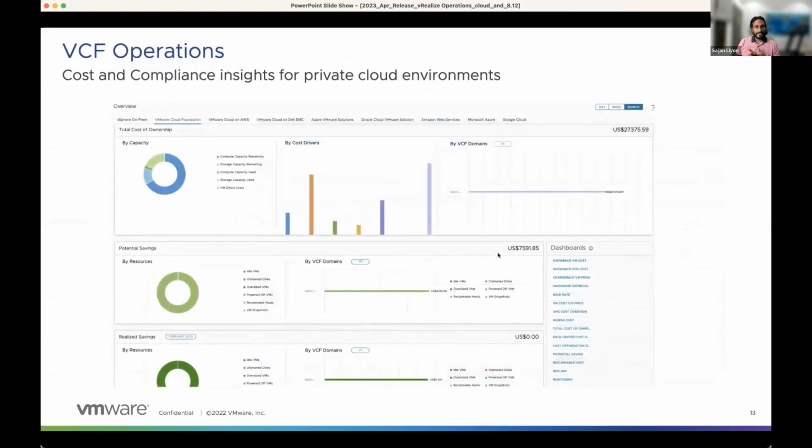Also along with this, in the cost main page there is a cost overview, and now there is a direct tab added for VMware Cloud Foundation, the VCF, where you will be able to see the total cost of ownership and the potential savings and realized savings. There is not much different. This is already available for different clouds. And now we are making it available for VCF operations for you to get the high-level summary.